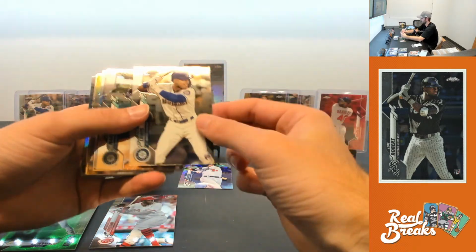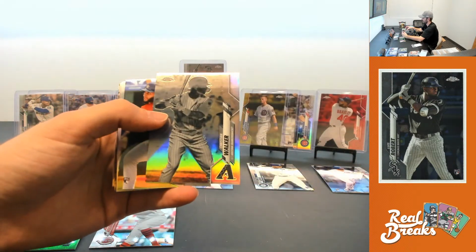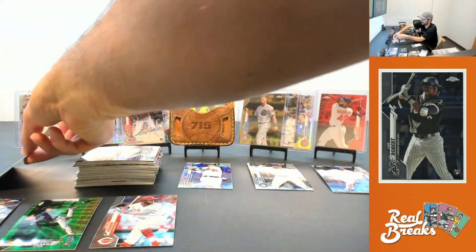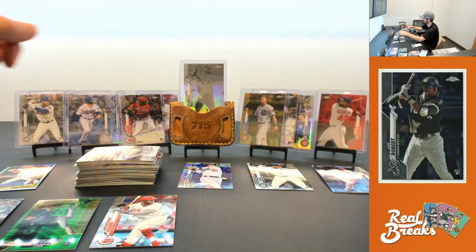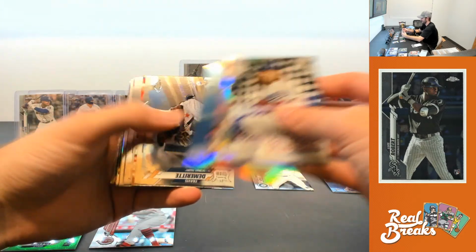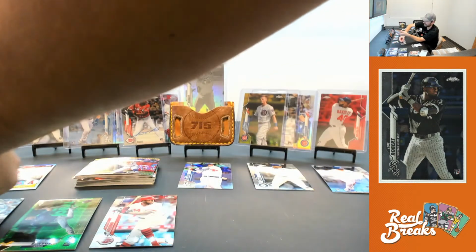Kyle Lewis base. There's the Lux. Christian Walker negative for the D-backs. Mike Trout 85 for the Angels. There you go, Mike. Nice hits. There's our Rover base. So that brings us to 4. Not great.